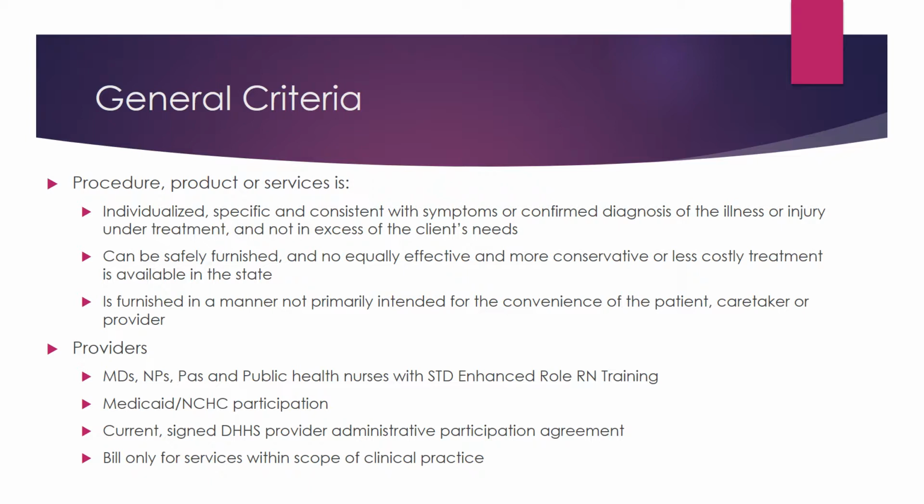Provider eligibility criteria: it must be a physician, a nurse practitioner, a physician's assistant, or a public health nurse who has completed enhanced role RN training within the field of STDs. That provider must be a participant in Medicaid for North Carolina and the NC Health Choice plan. They must have a current signed Department of Health and Human Services Provider Administrative Participation Agreement, and the provider must only bill for services that are within the scope of their clinical practice.